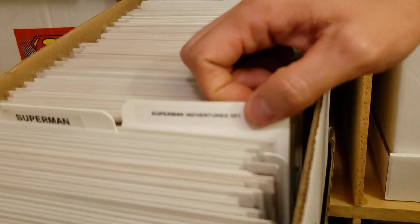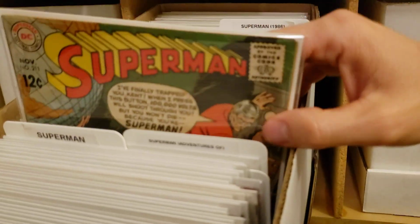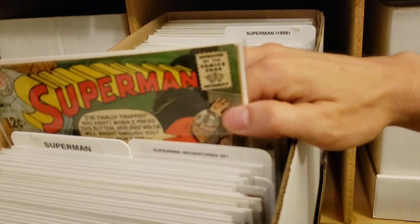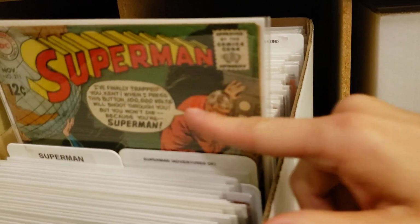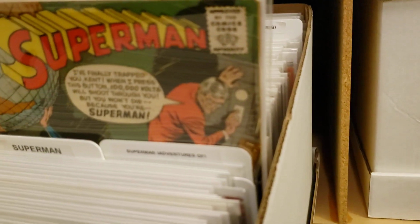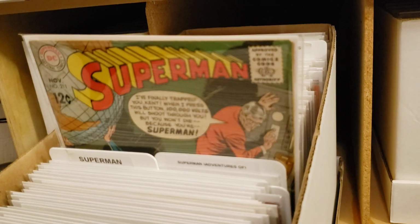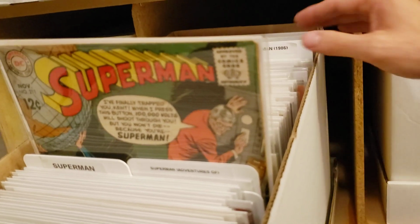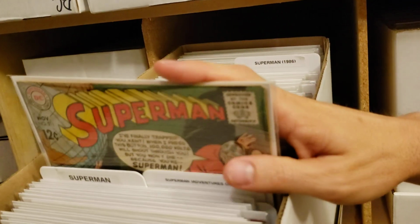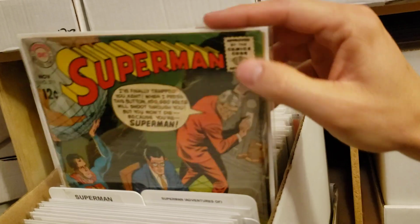So you can see here, I have Superman, Adventures of. What I did here, see, Superman Adventures of in parentheses is because Superman Volume 1 turned into Adventures of at some point. And then we got Superman Volume 2, and that's why we were able to have a Volume 2. So basically, right here starts Superman Volume 1, okay? This is probably my earliest issue.